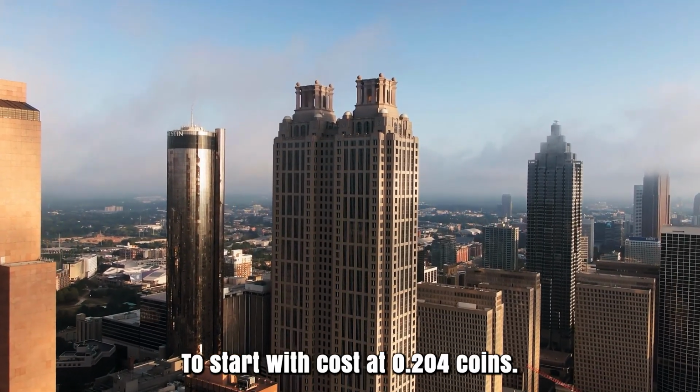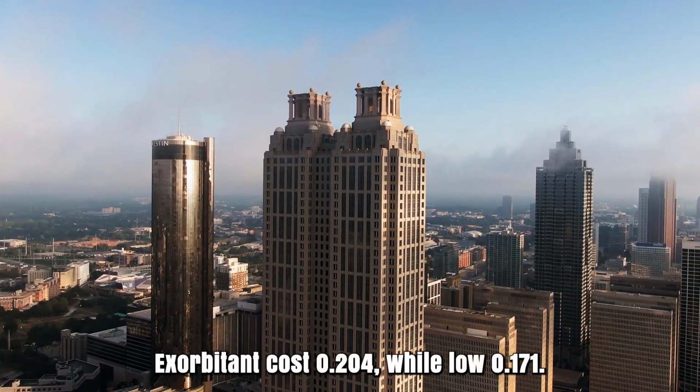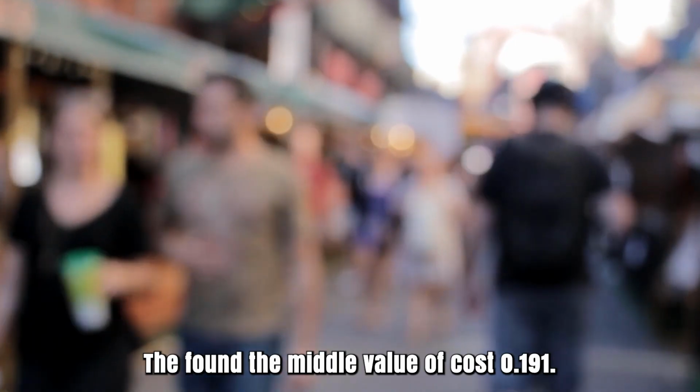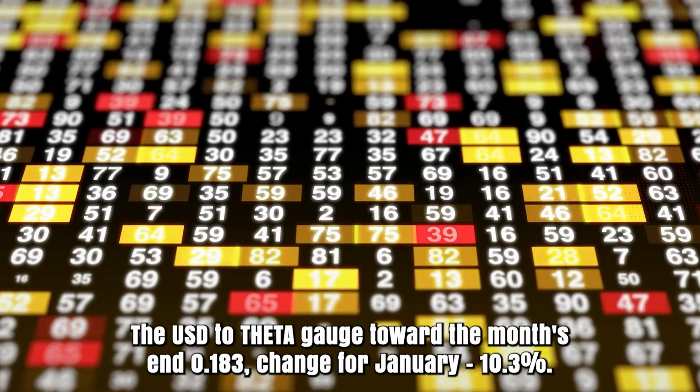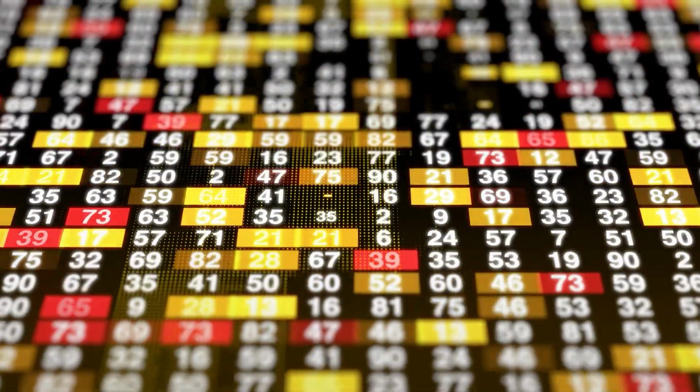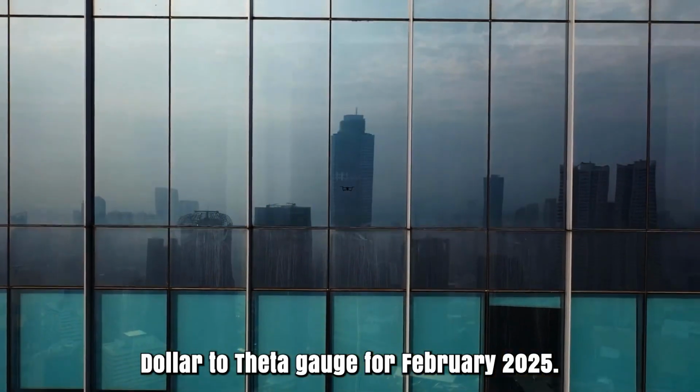ICE to Theta expectation for January 2025. To start with, cost at 204 coins. Exorbitant cost 204, while lows 371. The found the middle value of costs on which are 91. The ICE to Theta gauge toward the month's ends on 183. Change for January 10.3%.